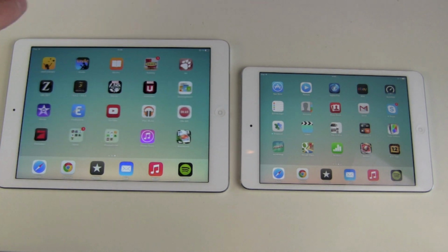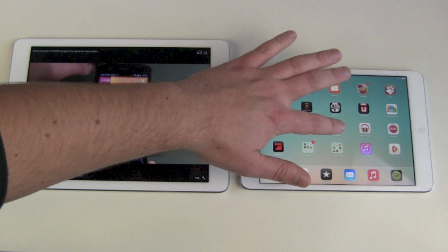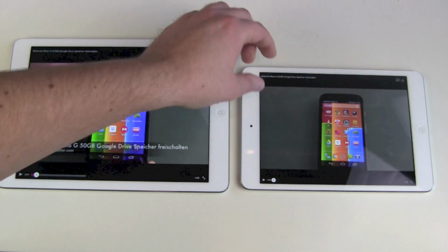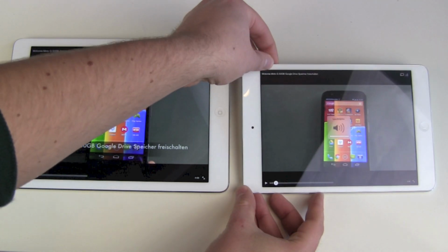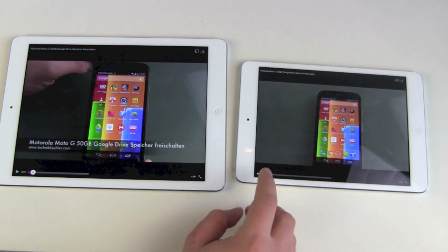One last thing here, not YouTube itself, but to give you the impression of the sound. Both devices are at max volume, so just don't listen to what I'm saying here in German, just listen to the sound.